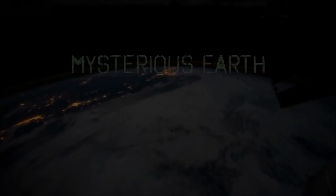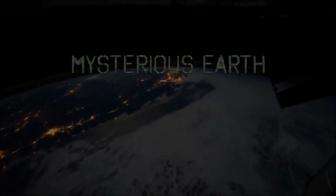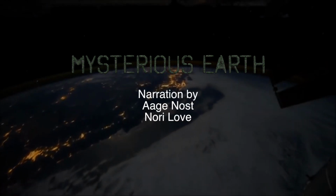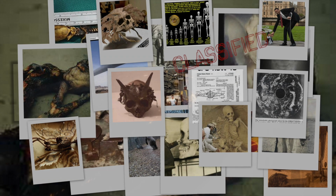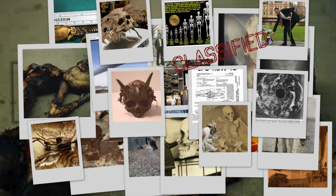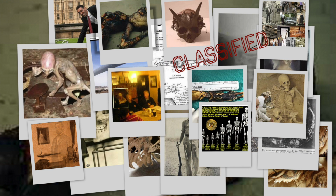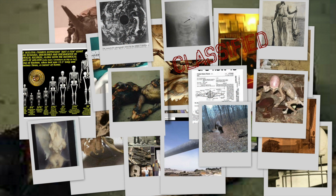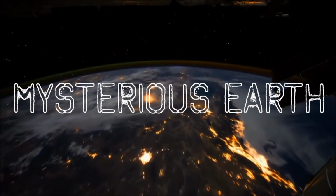We previously brought you pictures of interesting and questionable things on the Moon and Mars, and now we present to you pictures of things right here on mysterious Earth. We think you might find them odd, weird, interesting, at the very least thought-provoking. Let us know what you think. And now, here are 20 pictures of things from mysterious Earth.